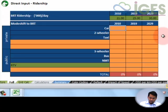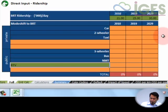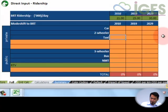And again, you're given this table for the mode shift to the BRT. Now this one gives you the opportunity to define what would have been the percentages of the passengers that would have taken these other modes if the BRT was not there. So how many would have gone to the cars, to the two-wheelers, to the taxis, to the three-wheelers, bus. NMT is just non-motorized transport, walking and bicycling.